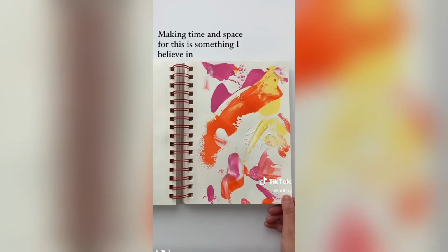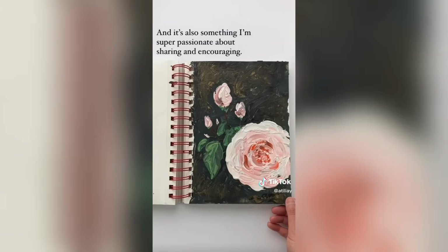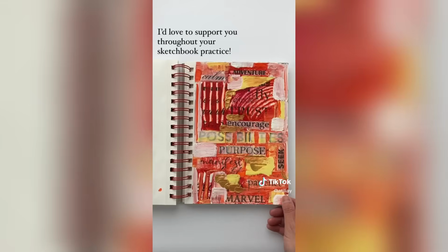Making time and space for this is something I believe in, and it's also something I'm super passionate about sharing and encouraging. Whether you want to dive back into your practice, start one, continue to grow, or keep it as is, I'd love to support you throughout your sketchbook practice.